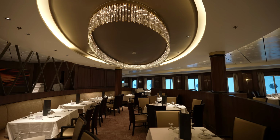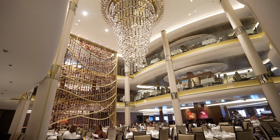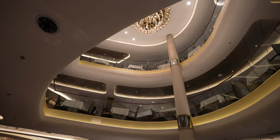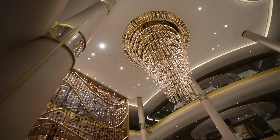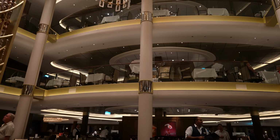So, welcome to the dining hall. This covers 3 levels on the ship. Of course, this is where you would come for your main dining. I totally get the appeal of main dining. With smaller kids, it can be a lot to do a 2-hour sit down. So we come here once generally through the week, and then we use a lot of the quick service. So if you can, come check it out at least for one night.